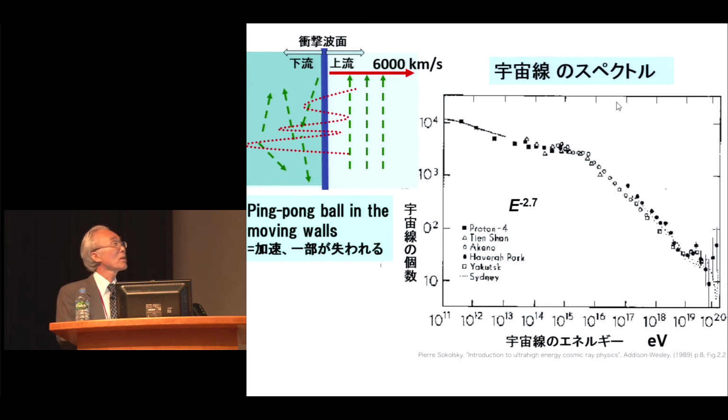But some of those electrons are lost in the downstream. They are lost from the acceleration zone. So the higher the energy the particle becomes, the smaller the number of such particles. So this is the spectrum. Lower energy particles are found in larger numbers, but once those particles gain higher energy, their numbers become smaller.